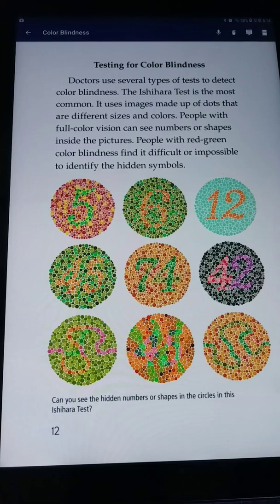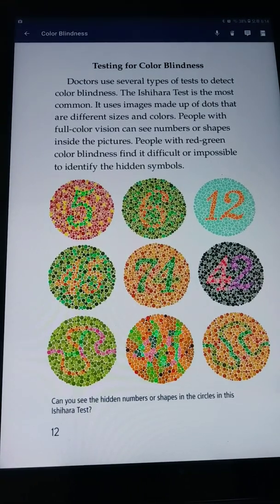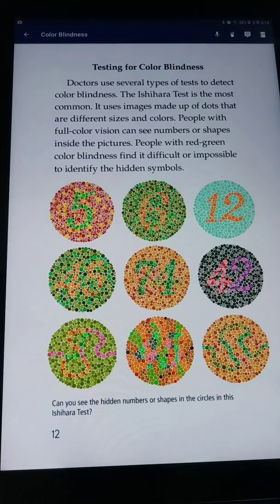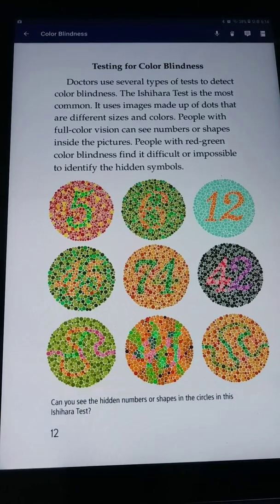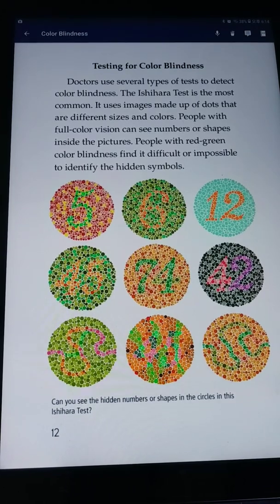Testing for color blindness. Doctors use several types of tests to detect color blindness. The Ishihara test is the most common. It uses images made up of dots that are different sizes and colors. People with full color vision can see numbers or shapes inside the pictures. Some people with red-green color blindness find it difficult or impossible to identify the hidden symbols.